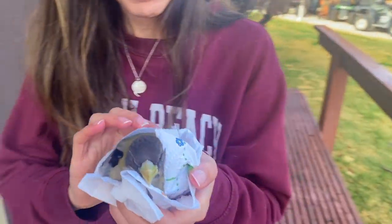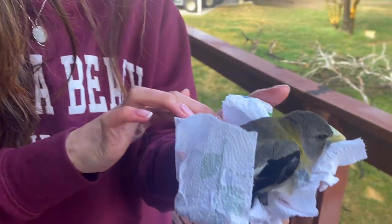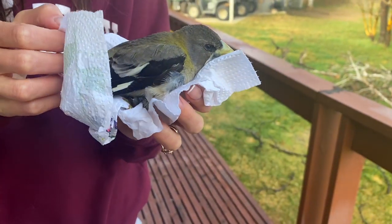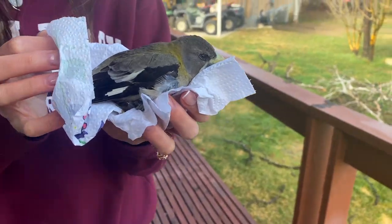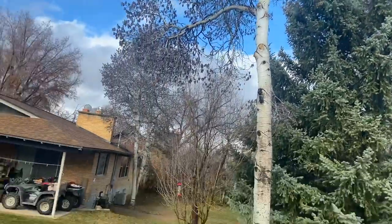Poor guy. He's beautiful. I wonder what kind of bird it is. I don't know. You can hear all of his friends freaking out. You can see his wing.